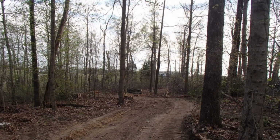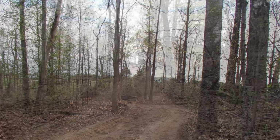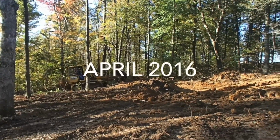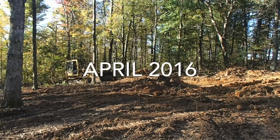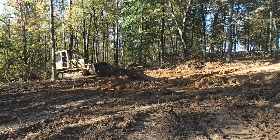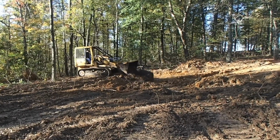And these following videos are of a fellow with a high lift who came in and put us in a permanent driveway. He's starting to work here. What he's doing is grading out the old logging road and making it a permanent drive where we'd have slope on each side and be ready for some gravel when it gets finished.